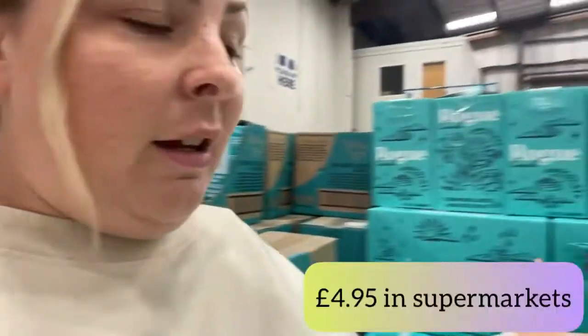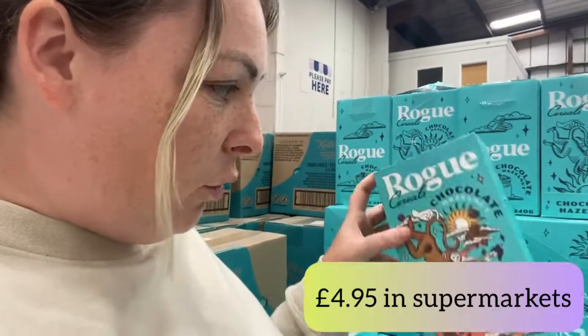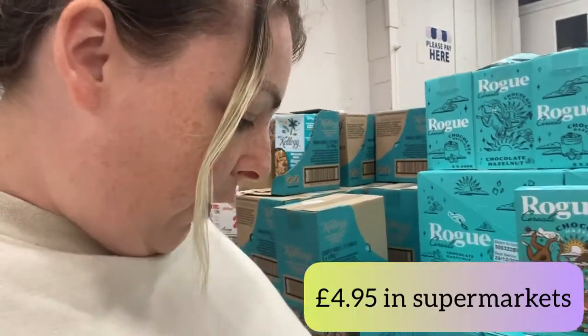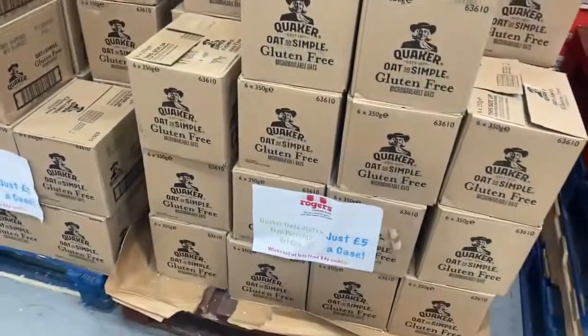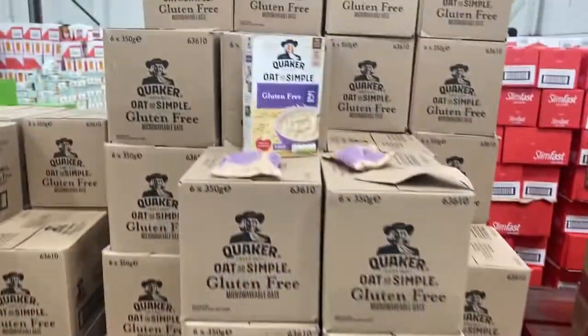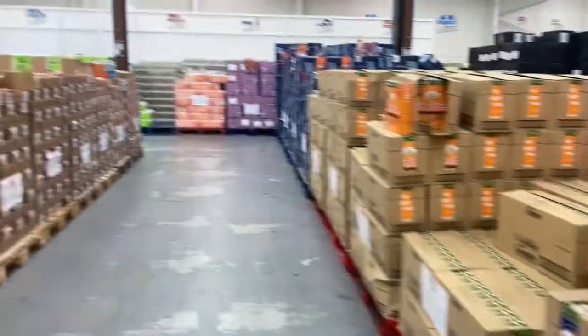This is a really luxury cereal that you find in some of the really, really high-end stores like Waitrose and Wick. So this is Rogue's cereal, and it's £5.50. You get five packs of that, so I think that's a bit of a bargain. If you are looking for gluten-free options, you can get a whole six pack, well, 6 times 10 packs of gluten-free cereal. Really good.